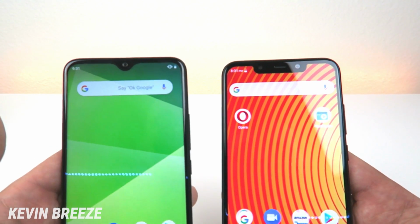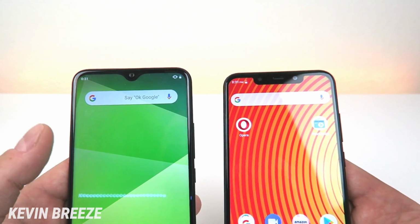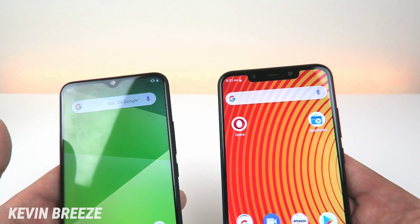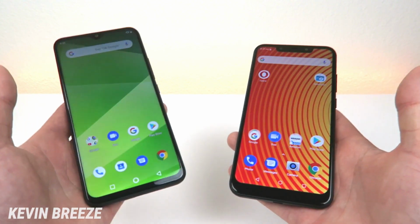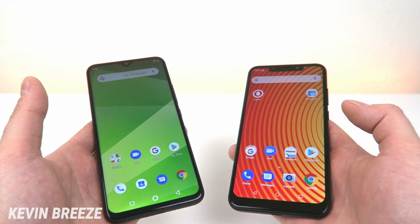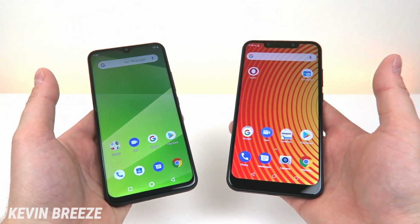Now, you can see here that both devices do have notches on the top, but the Umidigi F1 has a smaller teardrop notch, and the XL4 has a wider notch, which is similar to the design on the iPhone XS. The F1 features a 1080p display, and the XL4 features a 720p display. Now, despite the display on the XL4 being lower in resolution than the F1, it actually looks really great, and honestly, I really like the displays on both of these devices.